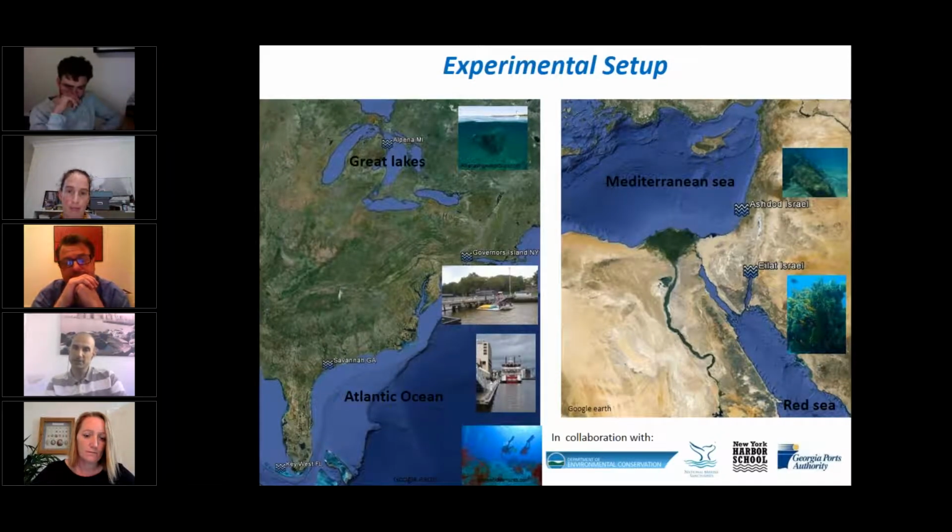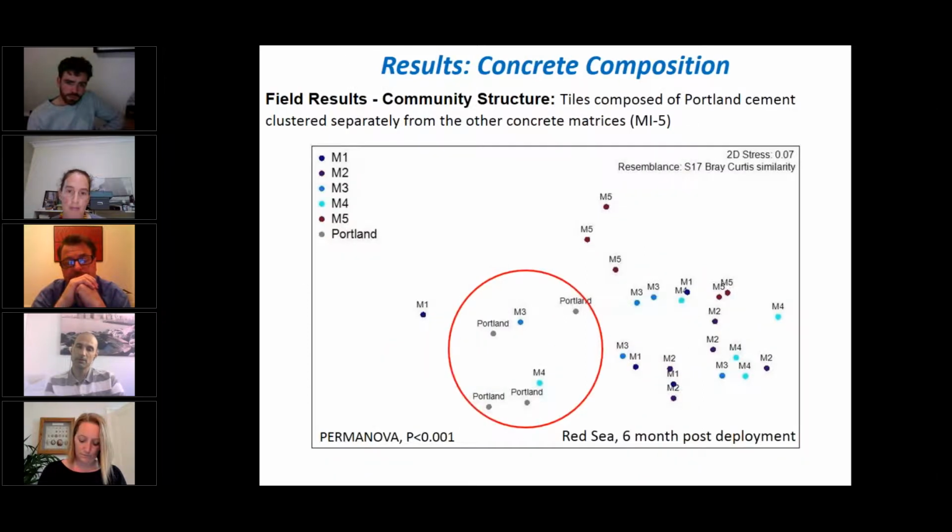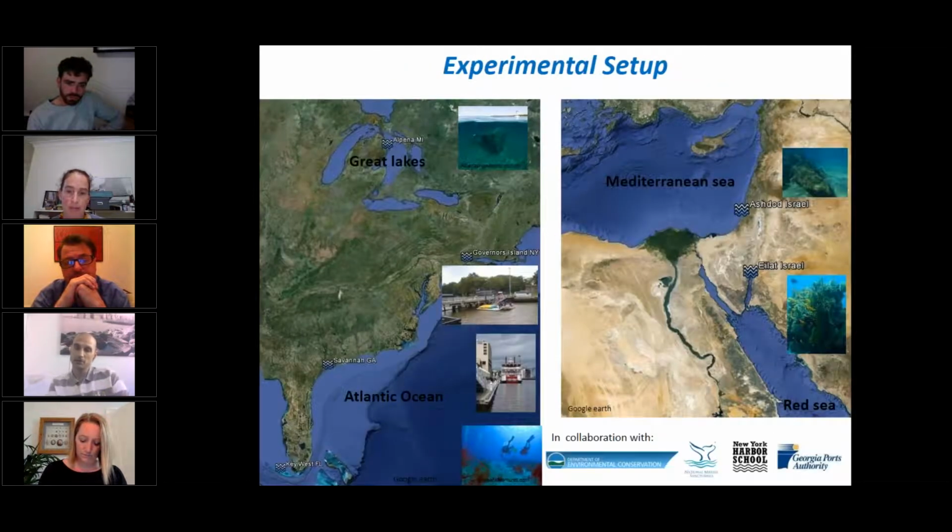So we had 2 tropical stations. One was in the Red Sea in Israel. The other one was in Key West, Florida. We had temperate stations: in the East Mediterranean, in the city of Ashdod in Israel, in Savannah, Georgia, on the east coast of the U.S., and around New York. We had 3 stations around New York City.